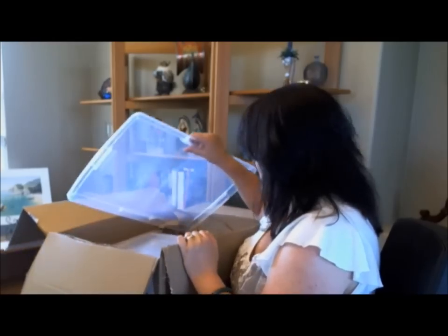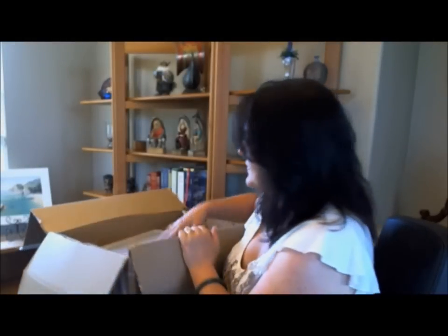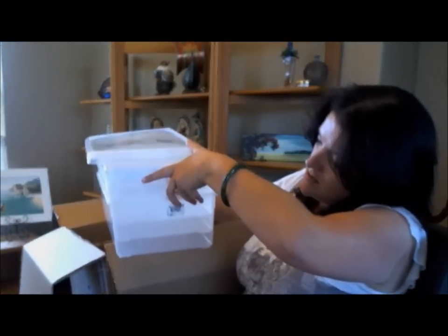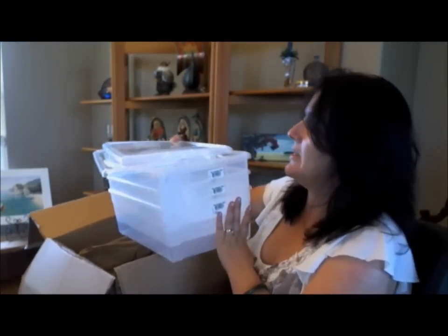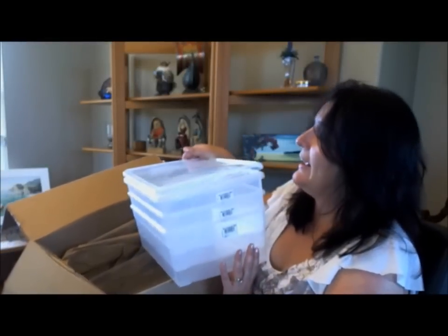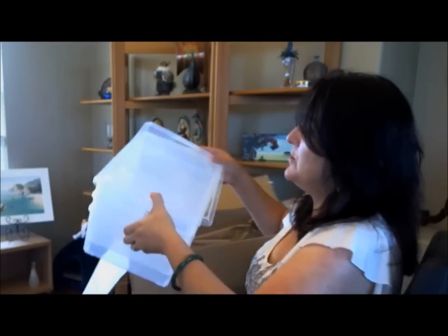And this is the lid of something that I'm really hoping fits. Okay, and then I got four. Apparently I got three. I'm not sure why I got three, but I got three of these boxes. I think I would like to put, sorry, I think I'd like to put candles and candle holders and things like that in those.